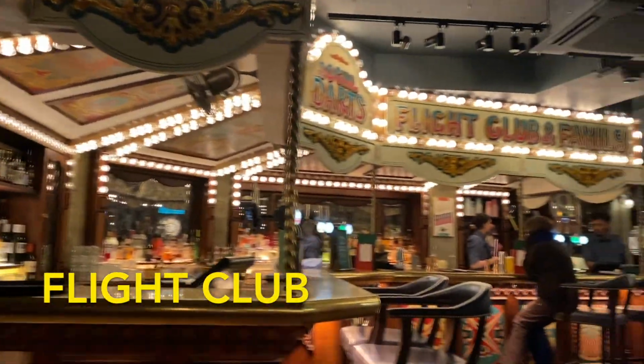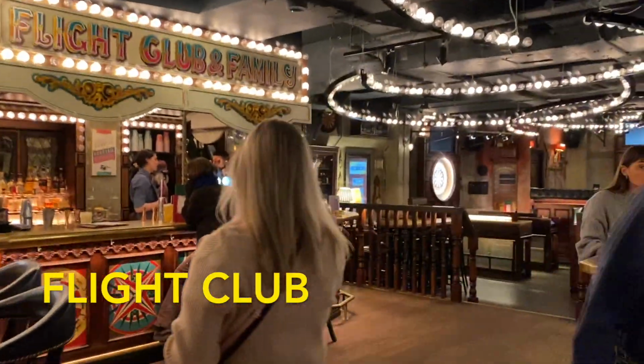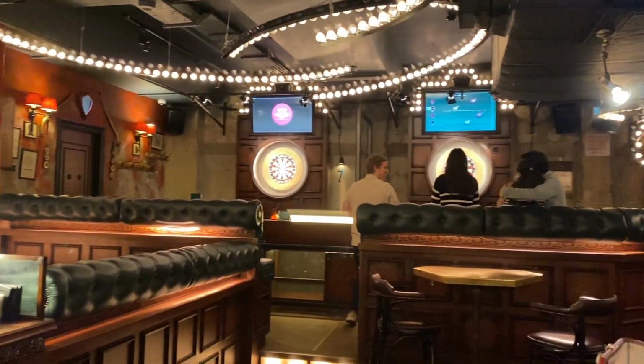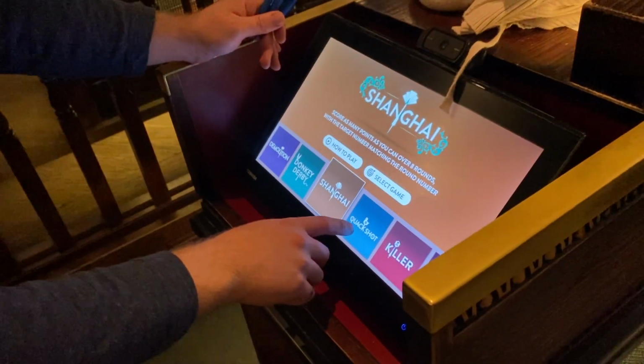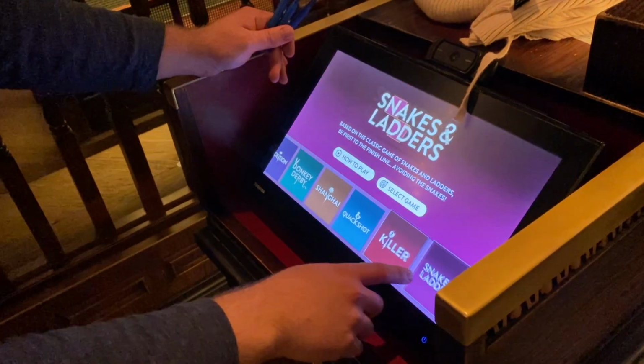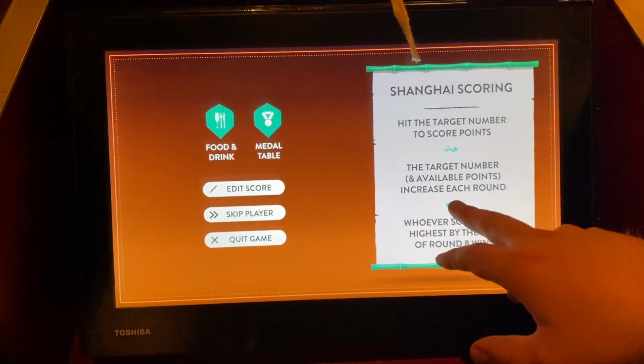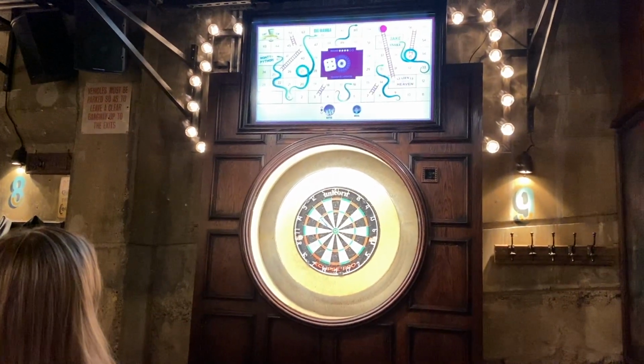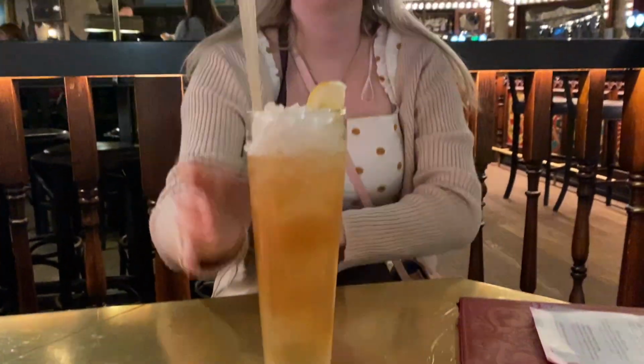If you want to check out one of London's coolest bars, I would recommend going to Flight Club. This is a bar where you can play darts, but not just the classic version. You can also play a bunch of different mini games there and compete against anyone you're with. The interior is also really cool and you can get some great drinks here. Also, there are multiple locations around the city.